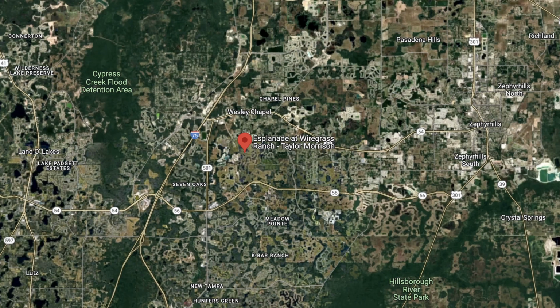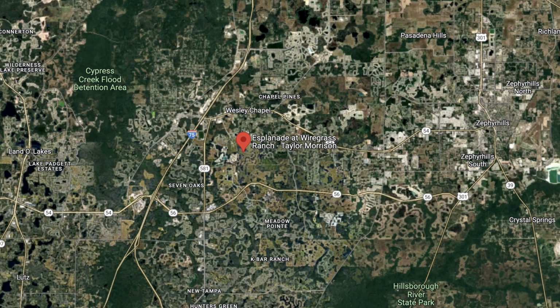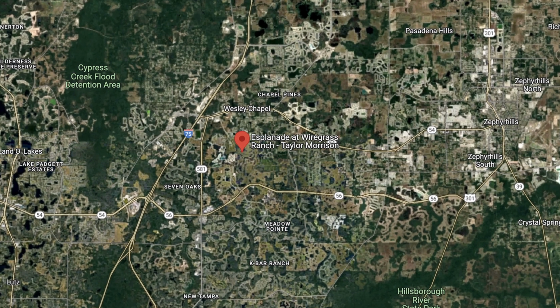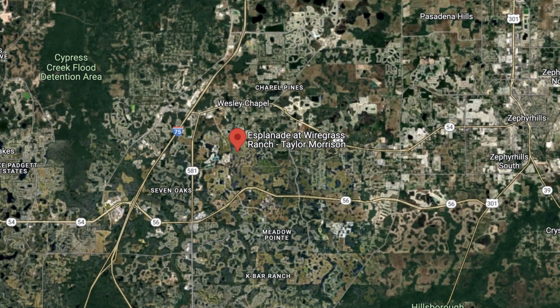You are right off of Bruce B. Downs, so it's a straight shot down into the new Tampa Palms area. You're close to State Road 56, 54. You're a couple of minutes away from I-75. You have a Walmart like 5 minutes away. You have fantastic school districts in this area. You're right close to the hospital.